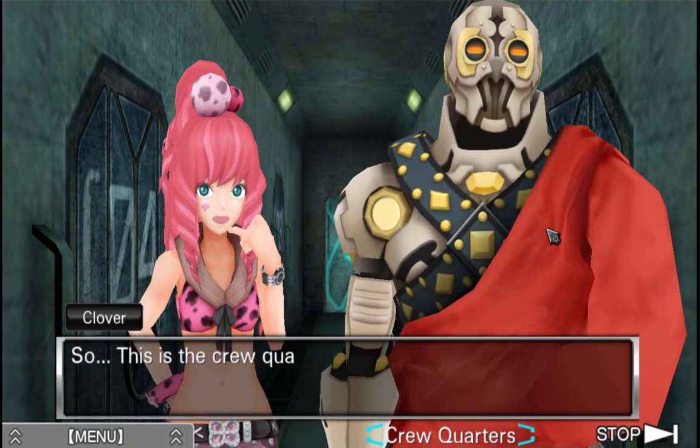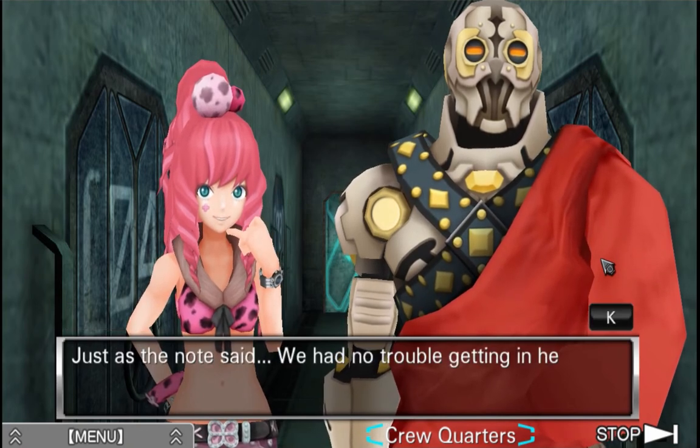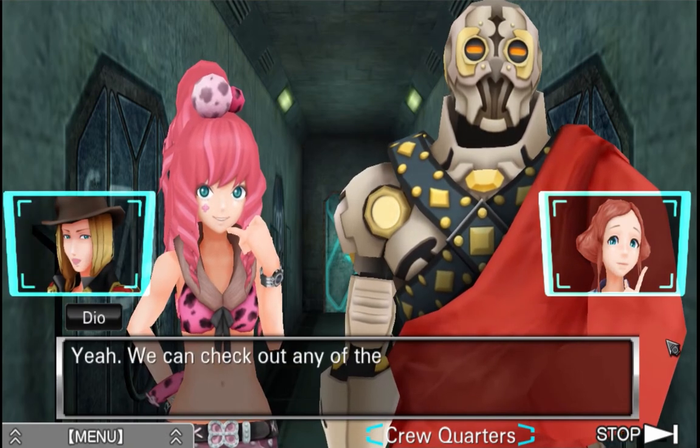So, this is the crew quarters, huh? Just as the note said. We had no trouble getting in here. That means we can go to the infirmary or the lounge. Yeah, we can check out any of them.